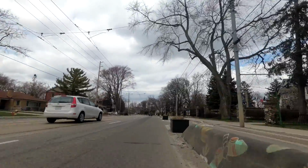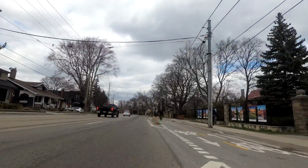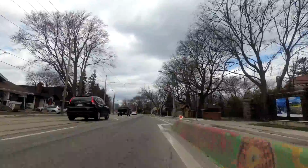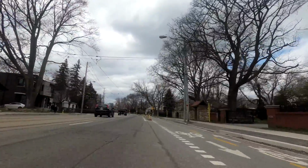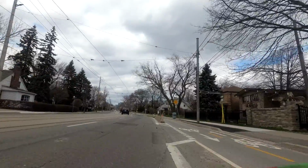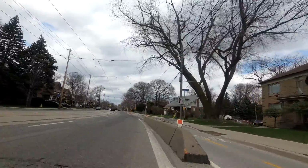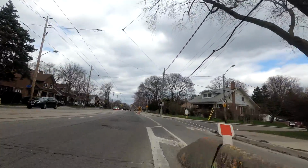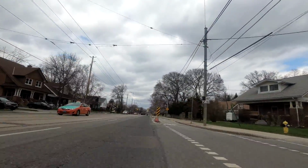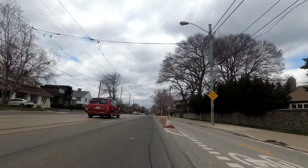So yeah, these bi-directional bike lanes over on my right were added just a few years ago. Before that, the waterfront trail terminated at Norris, and if you wanted to keep going, you had to ride on this road like I'm doing right now, which, again, under regular circumstances is not a nice place to ride.